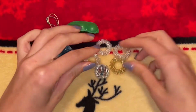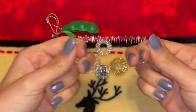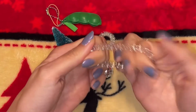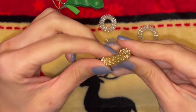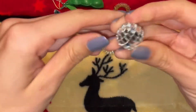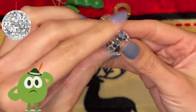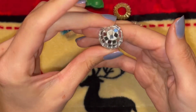But okay, nevertheless. These kind of remind me of hair scrunchies. I don't know why this is a fidget thing. They look more like scrunchies that are way too tight. And I don't know if it picks up on camera, but they're like a metal material is what it feels like to me. I don't know how this is a fidget toy. I guess because you can roll it around, but this is just a disco ball.